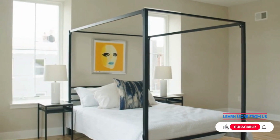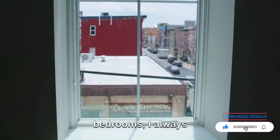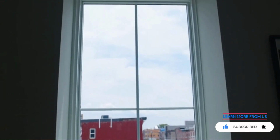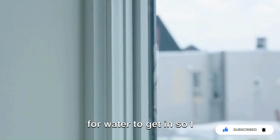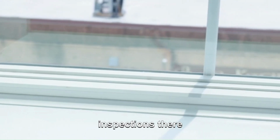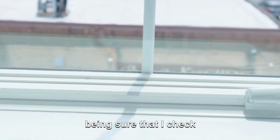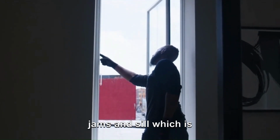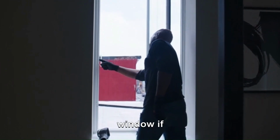When inspecting bedrooms, I always start with the windows. Windows will present the most opportunity for water to get in. So I always start my inspections there, being sure that I check the window headers, jambs, and sill, which is all four sides of the window.